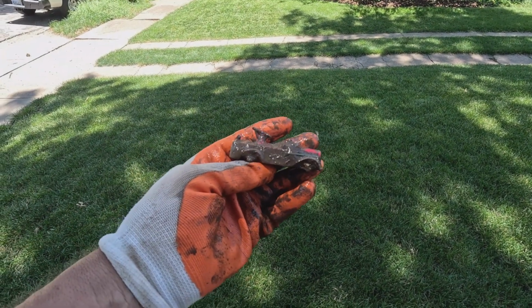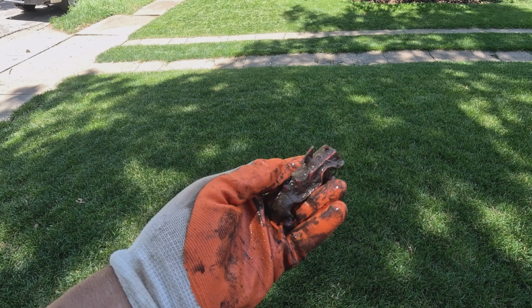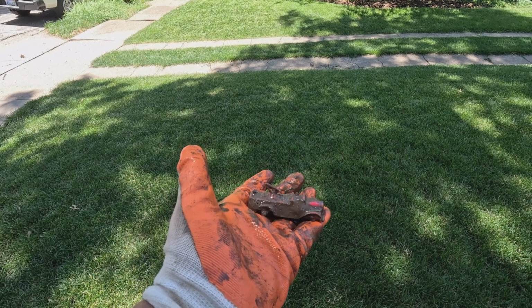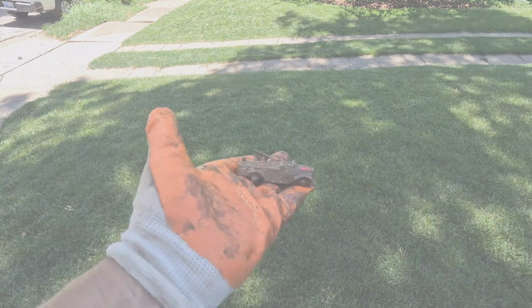Okay guys, I know it's not real cleaned up, but that, I'll bet you, is an old Tootsie toy fire truck. I found several versions of trucks. Not sure if I've ever gotten that particular one. Hope she cleans up nicely.